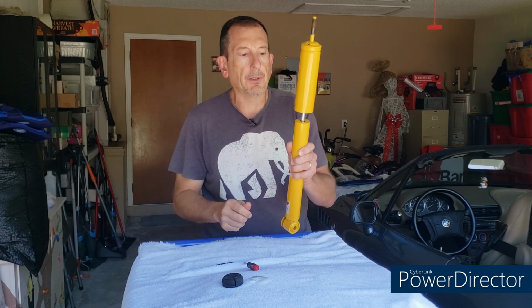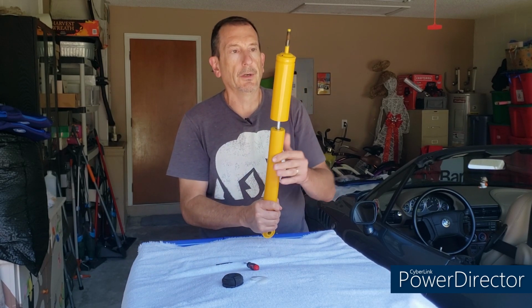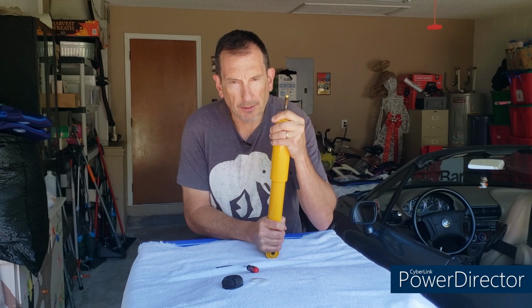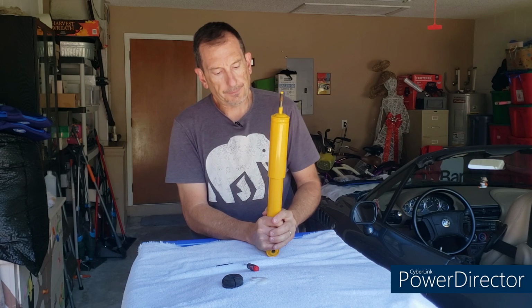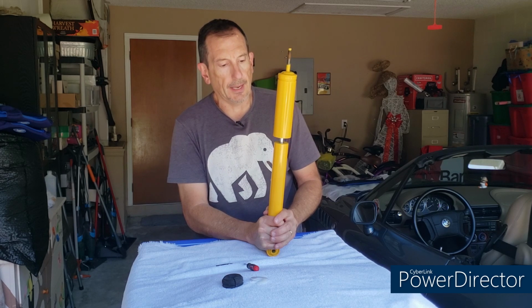So now we're at the point where we can adjust it. Here's what I want to do. Number one, I want to make sure that it is on the softest setting, and I'm going to compress that, and it compresses fairly easily, all things considered. And if I let it go, you can see it rebounds fairly quickly. So that is supposedly the softest setting.